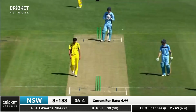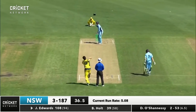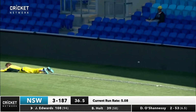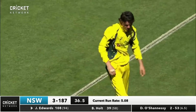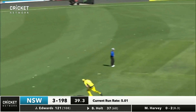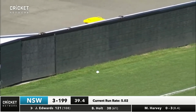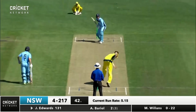Just sat back on the back foot, and 3. And Edwards flicks again. That might race away too. And it does. Jack Edwards, what an over there. O'Shaughnessy won't be happy with that. Tough period to bowl. And that's just too far down the leg side. Edwards too good for that sort of delivery, and he flicks it for 4. Remarkable shot, with a little bit of extra bounce from his height.